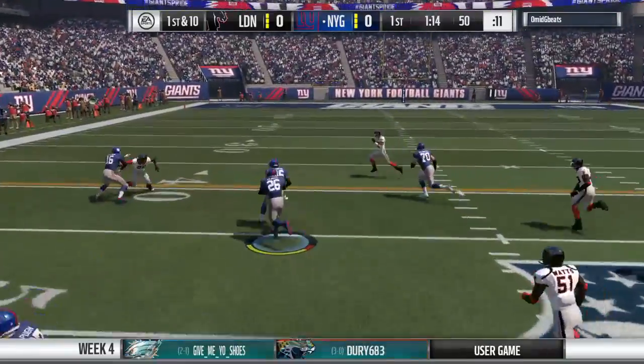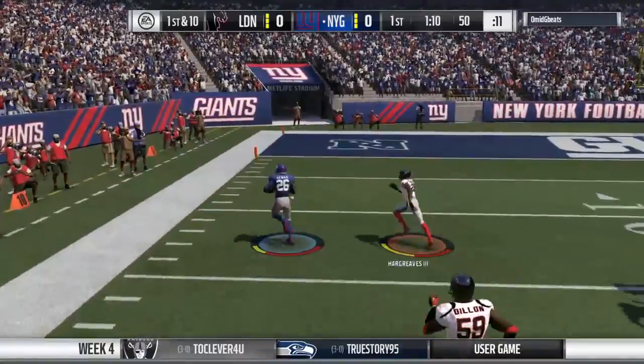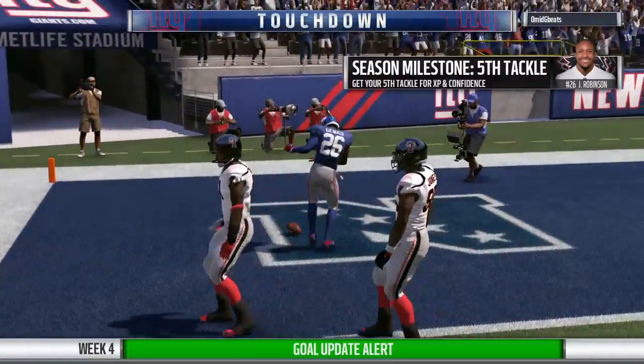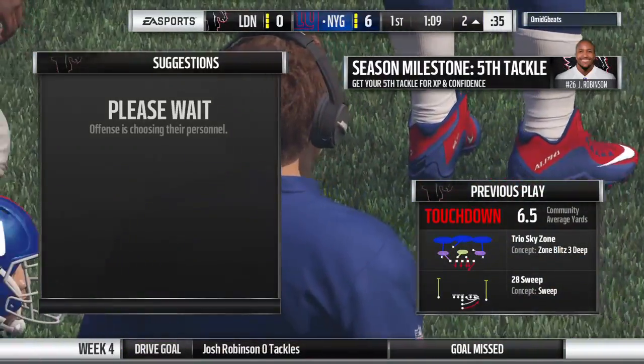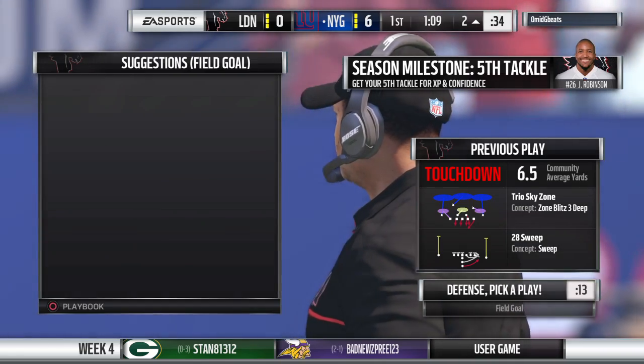Now they'll run it on the toss. Oh, he breaks a tackle, and he's got an alley. Touchdown, Giants. Orleans Darkwa, his 2nd touchdown on the season. And the Giants are going to take a first-quarter lead.